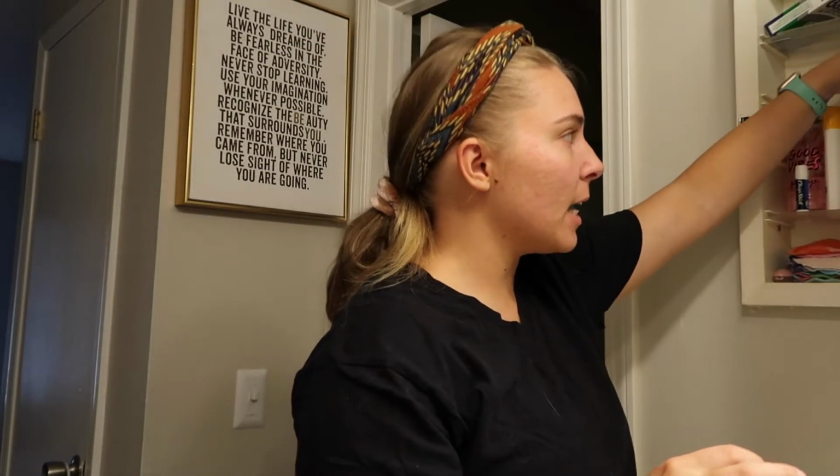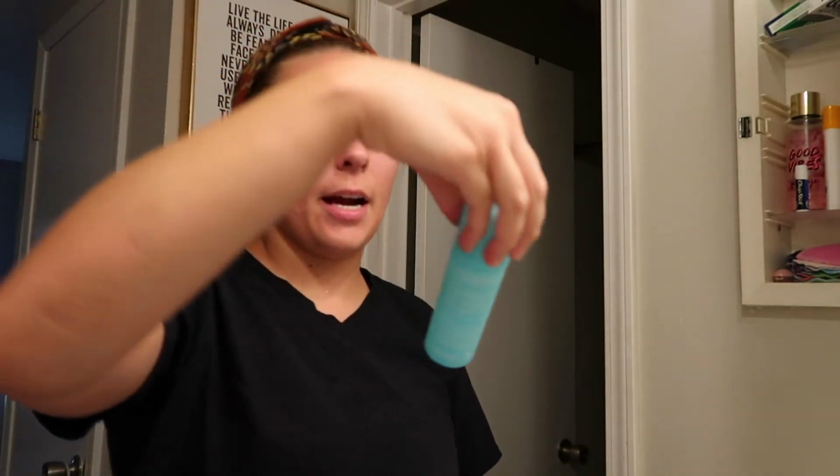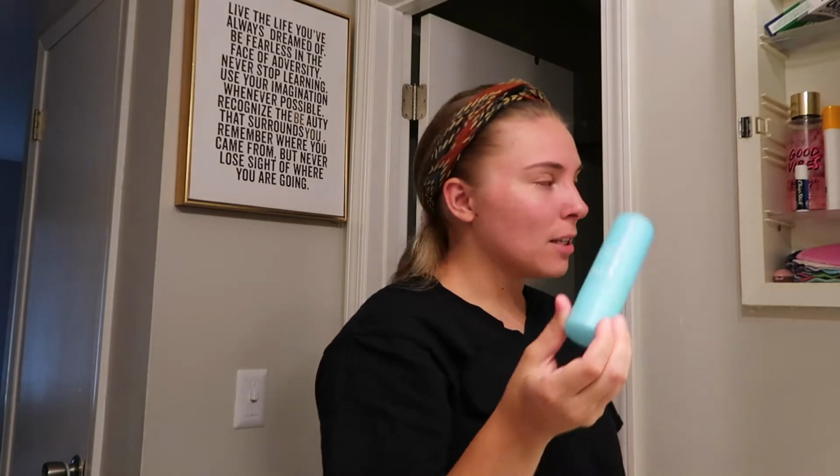Moving on to the next thing, we're gonna use some toner today. You guys know that I don't use toner every day, especially because I live in Florida and I love to go out in the sun, and I go in the sun a lot. So I'm gonna be using the toner today by Tula. This is their Cleared Up Acne Correcting Gel, probiotic superfood. It's basically a toner.